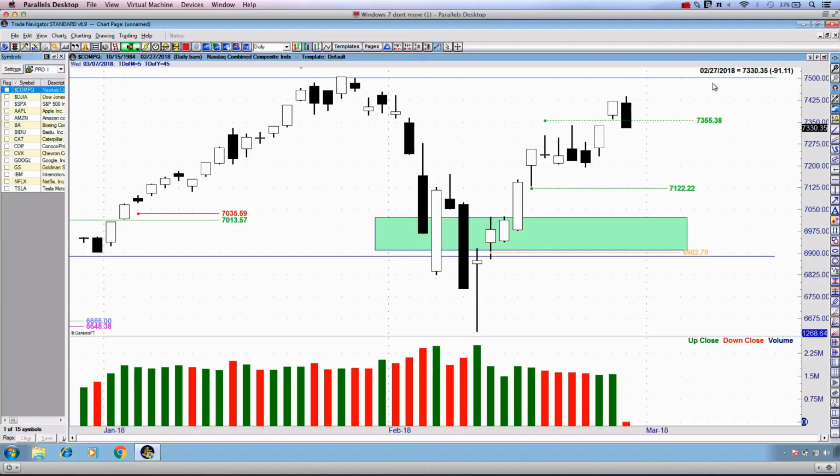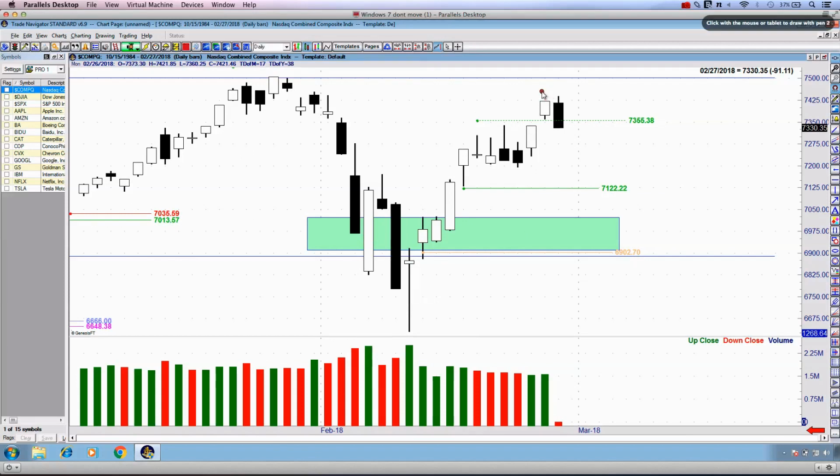7,425 is that resistance area on the NASDAQ. We did overshoot the 61.8% retracement. The NASDAQ was the strongest of the three markets, largely helped by, of course, some of these potential breakouts on Amazon and also Netflix, which really haven't materialized as at the close on Tuesday. Of course, Apple is running back up into its also relevant resistance area, but all of these individual stocks are looking to reverse, and it sets the tone, of course, for this market moving lower as we continue into the week and most likely into the month of March as well. So pay attention.